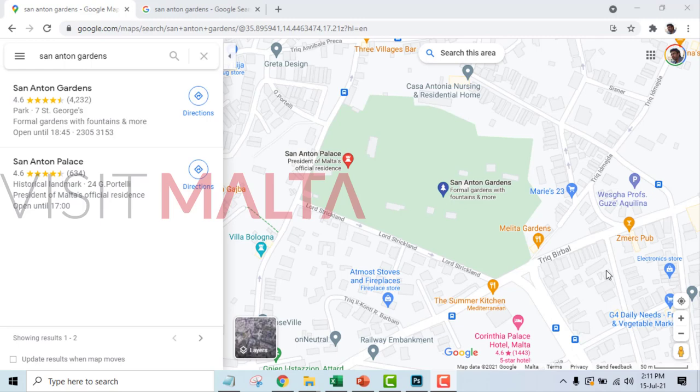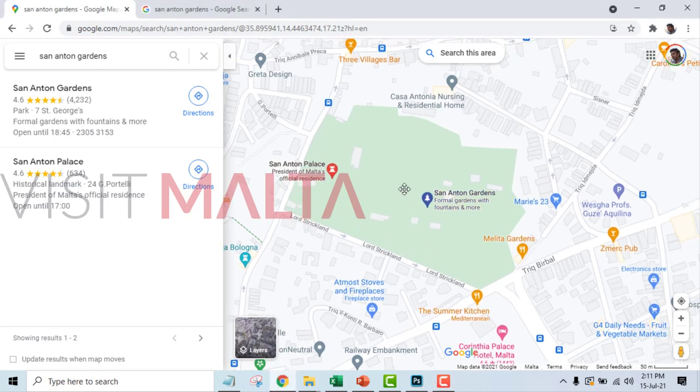Today I'm going to take you to the San Anton Palace and San Anton Gardens. Both are the same place, and the palace backyard is San Anton Gardens, okay? It's a beautiful garden where you can spend time with your family, kids can enjoy, and you can spend a few hours enjoying the beautiful view of the gardens and the pets, okay?